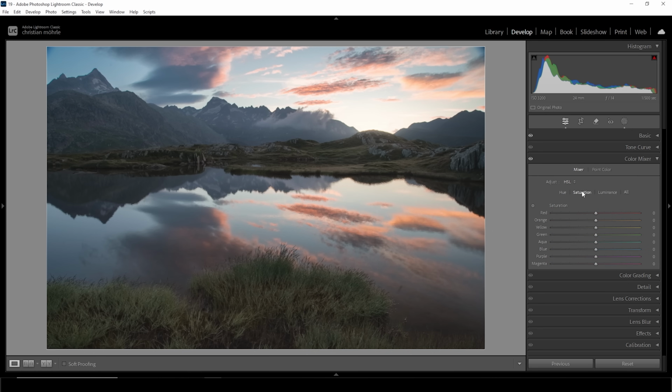Also, I'm going to head into the saturation tab and I want to boost these two color tones. So let's bring up orange and yellow. And we can head into the luminance tab to make the sky a little darker by bringing down the blue luminance.